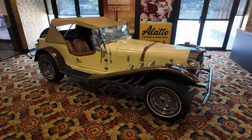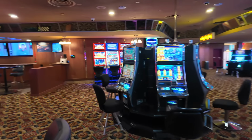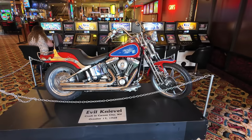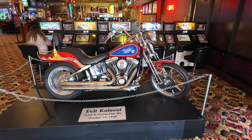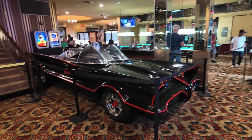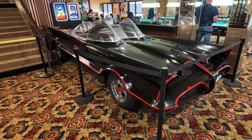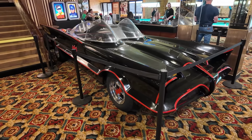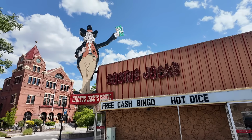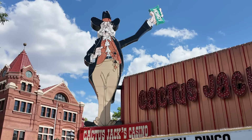This isn't a Batmobile, but it's a pretty cool little car. Having trouble locating this Batmobile. We do have Evel Knievel's motorcycle, but still don't see that Batmobile. Ah, bingo, here we go. Replica of the famous 1960s Batmobile. Here we have Cactus Jack's Casino. I guess that is Cactus Jack right there. Bang, bang.